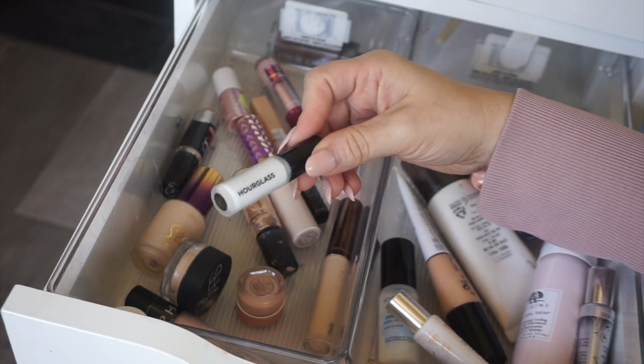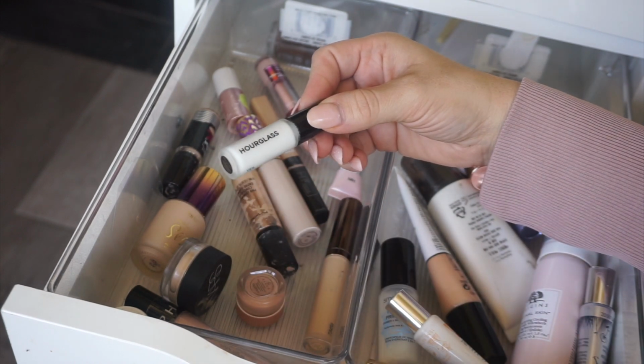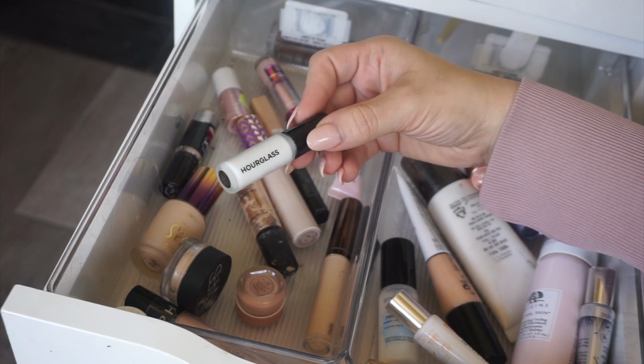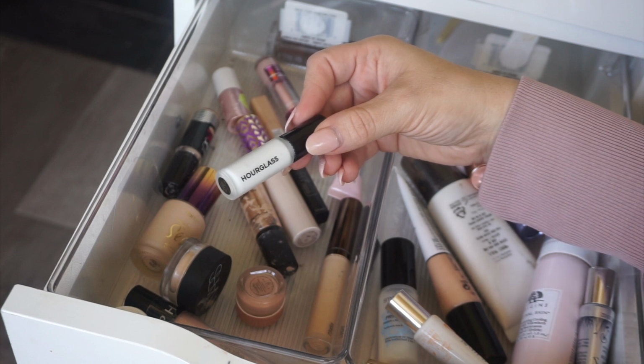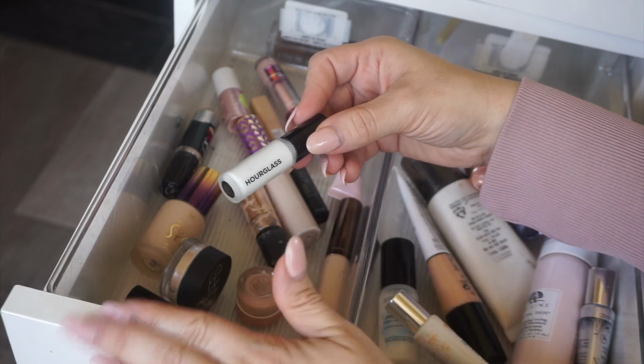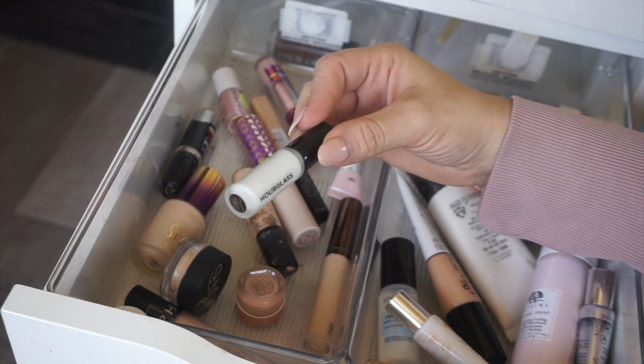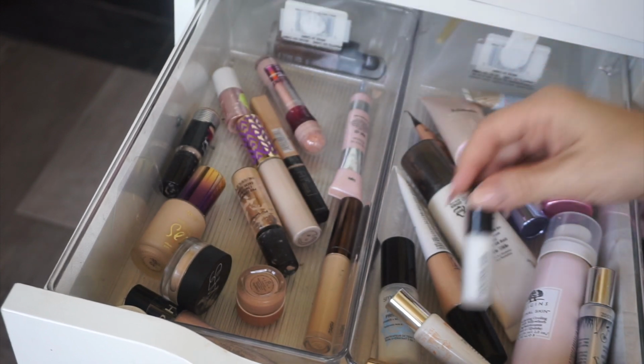and I liked this okay, but what does it do exactly? I'm not sure. Like, it didn't really blur my pores. It didn't really give me any kind of glow or mattification or anything. I'm not really sure what the hype is about on this one, if I'm being honest, but I'm going to put that away.